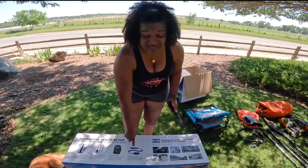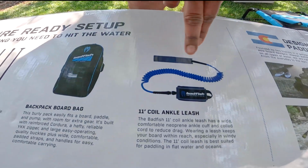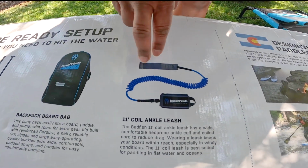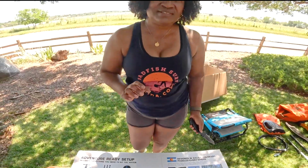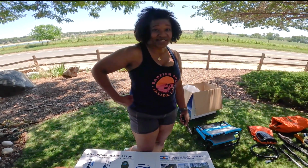I forgot to mention that this board comes with an ankle leash, which is, in my opinion, a must-have. I did upgrade to a different leash that doesn't attach to my ankle because I often paddle in white water, and I like the quick release that attaches to my personal flotation device, PFD.